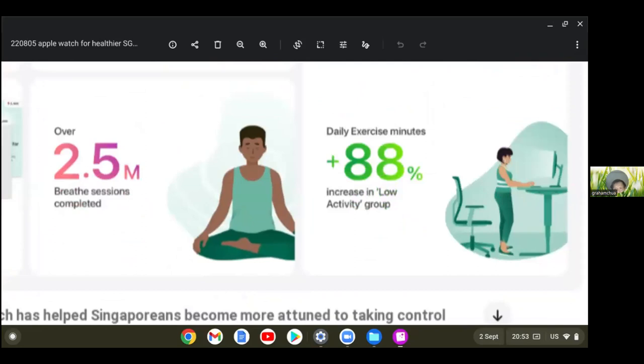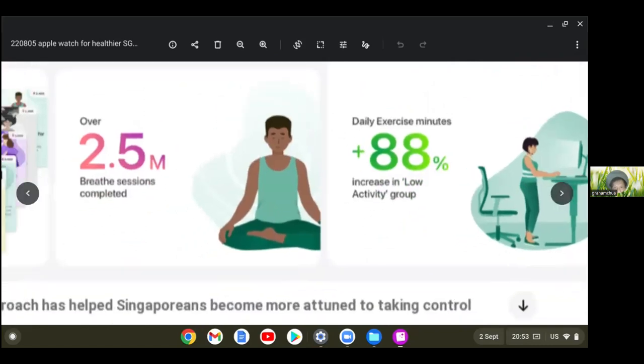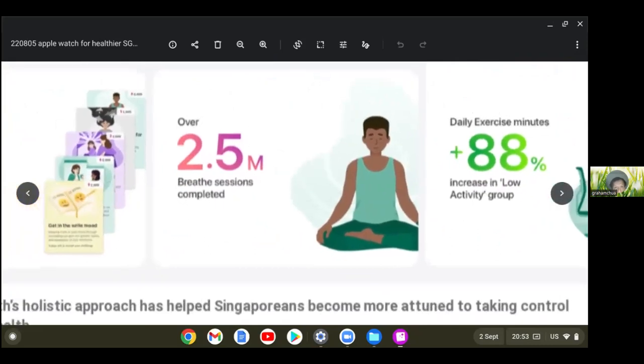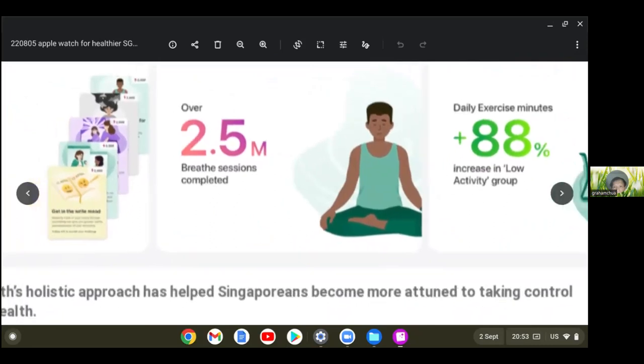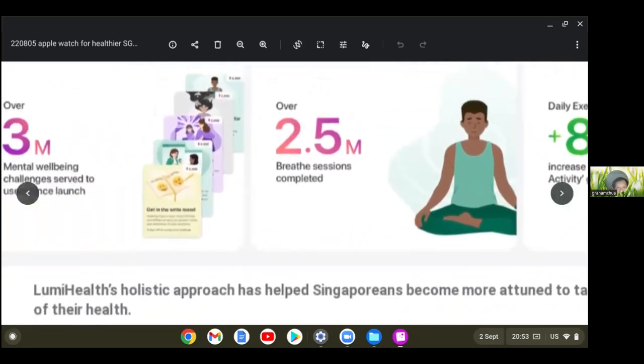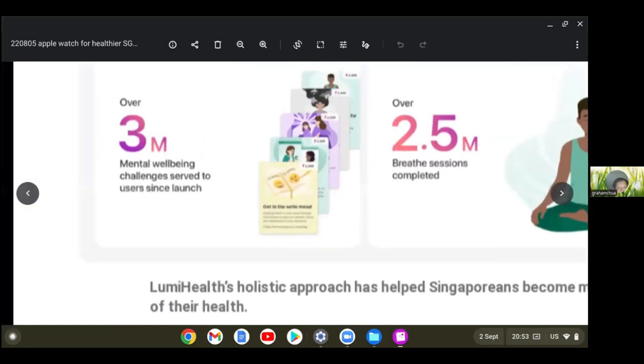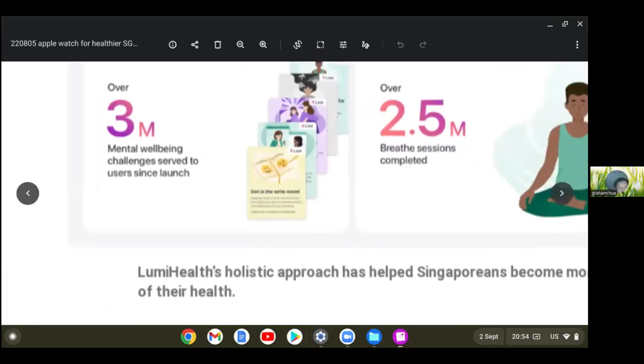Okay, I think these are the sort of results they have gained from the program. Exercise meetings and so on, or the low active group. Oh, I don't know what it is. You know how many times you breathe in, breathe out, and they also capture that. And the mental well-being challenges to the user since launch.